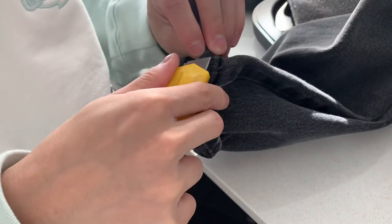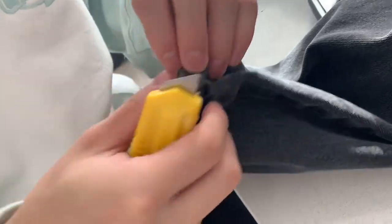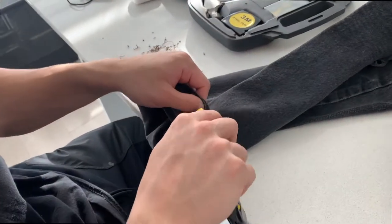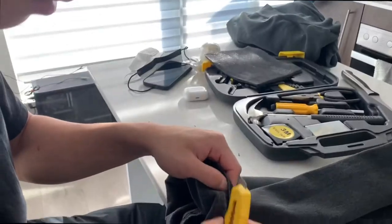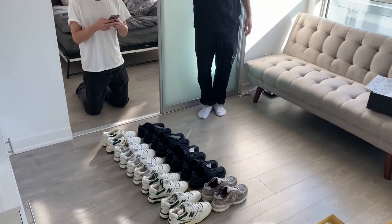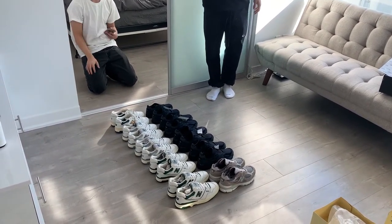We're trying to release the hem on these pants right now. And this is how... Put your pants up, though. There you go. Okay. What the hell? Get out of my face. Truly an accomplishment. All these 550s.